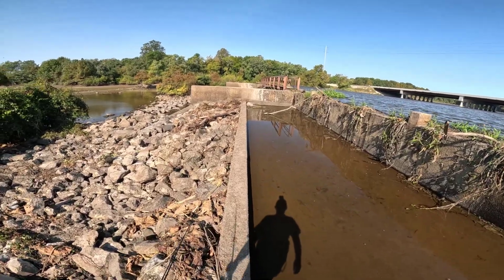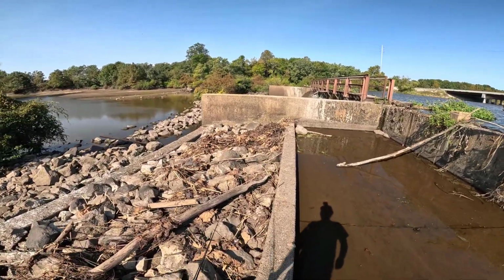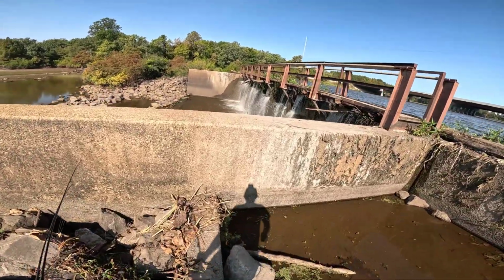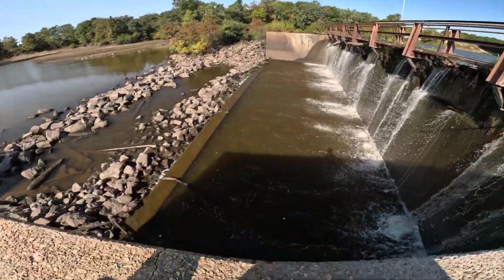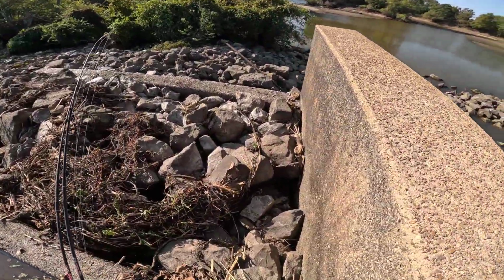Oh boy, water's even really low right here. But it looks like it gives me plenty of walking around room. This is still going. Look at that. I bet you there's fish in here. Get down there.